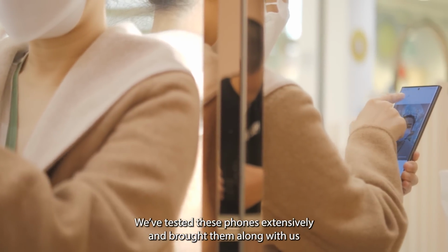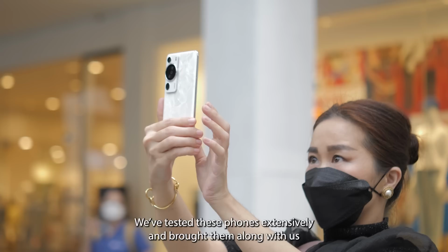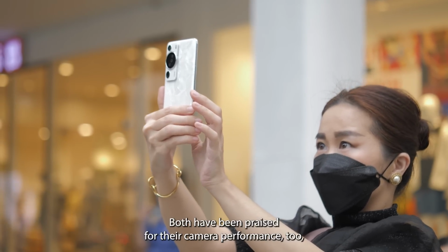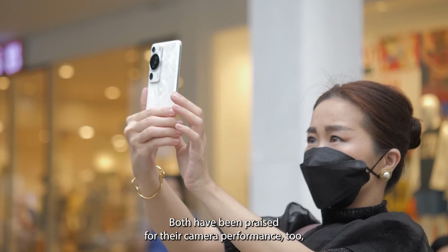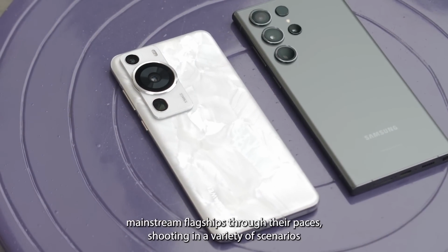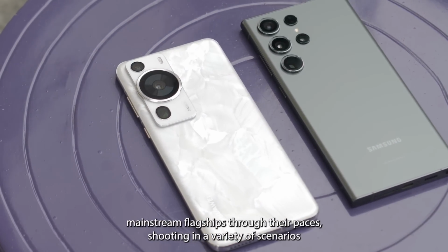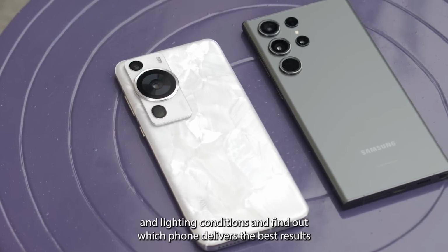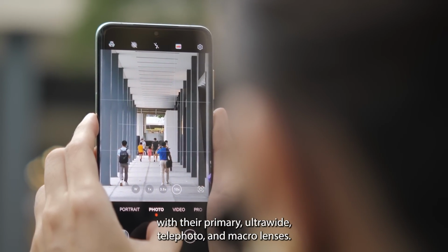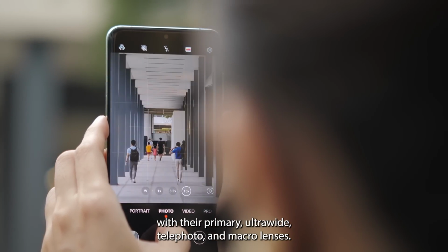We've tested these phones extensively and brought them along with us on separate occasions to cover international tech events. Both have been praised for their camera performance too, and both claim to be the best camera phone on the local market. So let's put these two mainstream flagships through the paces, shooting in a variety of scenarios and lighting conditions, and find out which phone delivers the best results with their primary, ultra-wide, telephoto, and macro lenses.